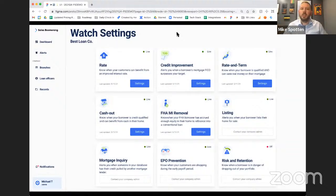We're integrated with 17 different CRMs right now, all of the leading ones in the industry. And so the alerts go directly to your CRM. So there's nothing new for you to learn by using Sales Boomerang.